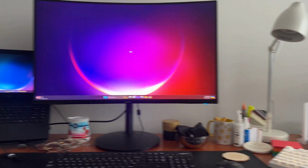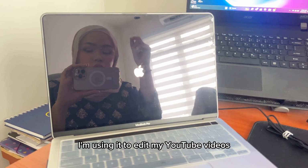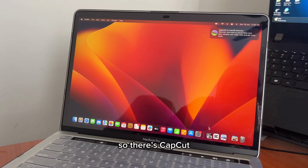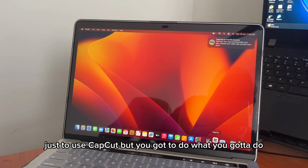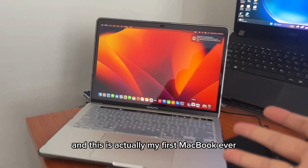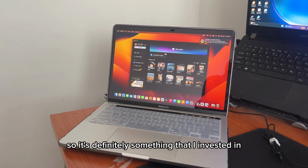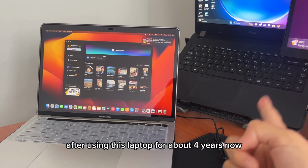Yeah. So if you're wondering what I use the MacBook for, I'm using it to edit my YouTube videos because they have CapCut, and I use CapCut on my phone, which makes it easy. So that's CapCut. You might think I'm crazy for buying a MacBook just to use CapCut, but you gotta do what you gotta do to achieve your dreams. And this is actually my first MacBook ever at the age of 28, 29. I'll be 29 in a few days. So it's definitely something that I invested in after using this laptop for about 4 years now.